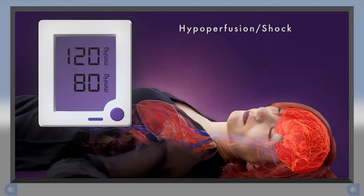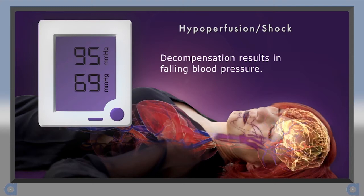This compensation also occurs during shock. As tissue perfusion drops, the body attempts to maintain blood flow by increasing the respiratory and heart rates and by constricting peripheral blood vessels. But if the cause of the shock is not reversed, the body eventually loses its ability to compensate and the blood pressure falls and perfusion is compromised.